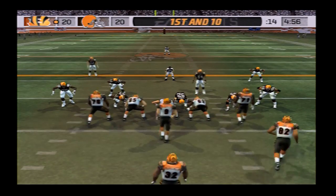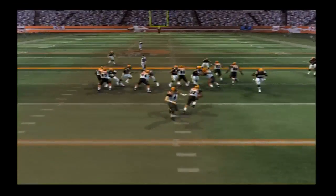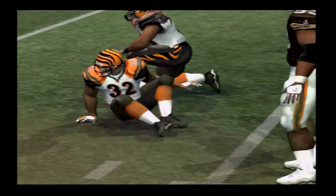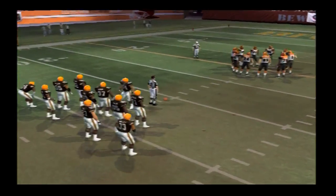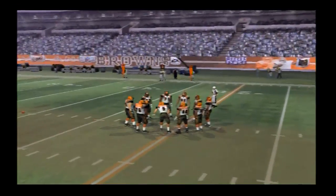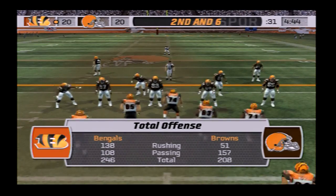First and 10. Here we go. Only one man back. Number 19 proceeds with the handoff. McGinnis is there, Johnson for the tackle at the 31-yard line. Johnson takes advantage of a little daylight, picks up 3 yards. Ball on the 31-yard line.